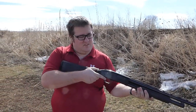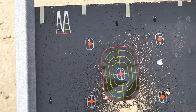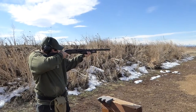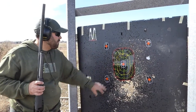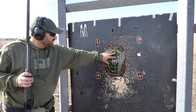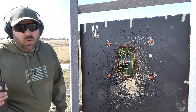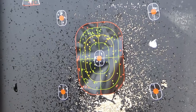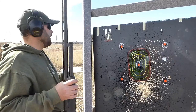I'm checking to make sure this locking mechanism is fully forked. Looks like most of the shot is going a little more concentrated in the upper left. But that's probably just my poor shooting. Or it could be wind. We've got a little bit of right to left windage right now.